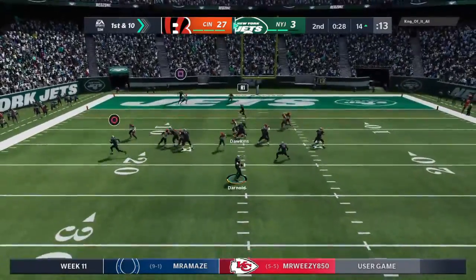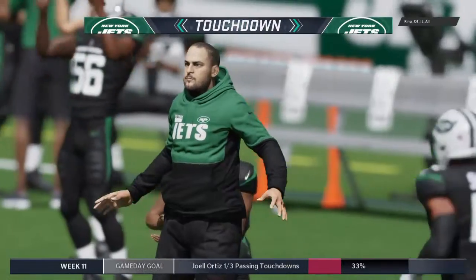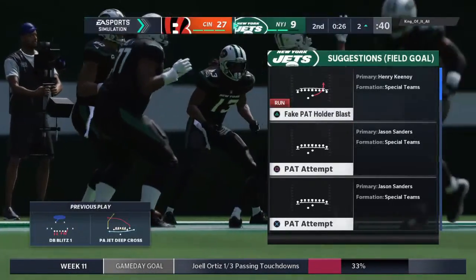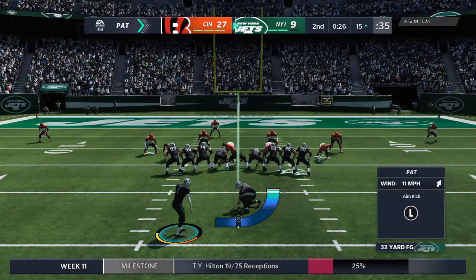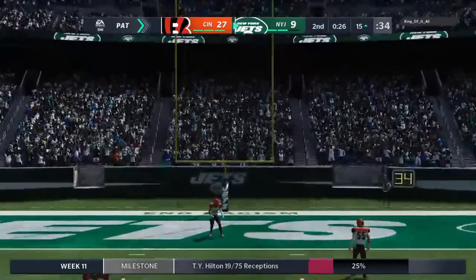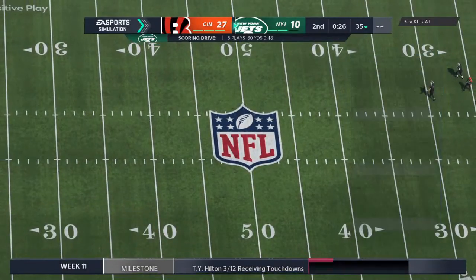Inside the red zone here, they'll look to throw. And he's going to take it in for a Jets touchdown. T.Y. Hilton, his 3rd touchdown now on the year. And the Jets are able to close the gap just a bit. Sanders for the extra point. Until that late score here in the 2nd quarter, they only had the field goal. So that's just big to see that football get into the end zone.